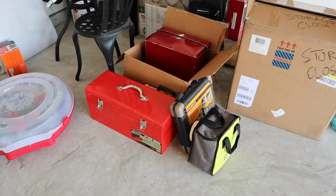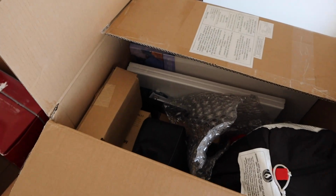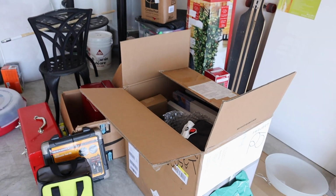We have Christopher's tools down here. These might be empty boxes, but I think this is an unpacked box with, it looks like, our tent and Christopher's art supplies. So again, need to unpack that and then organize this whole area.